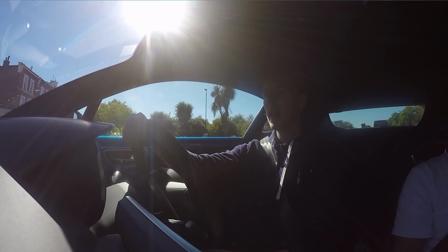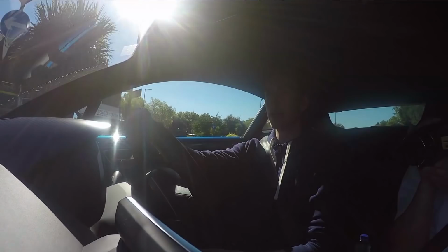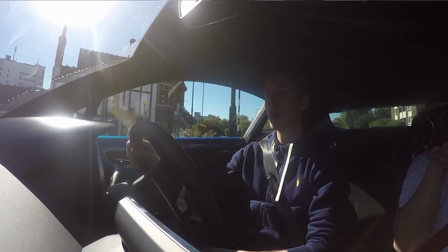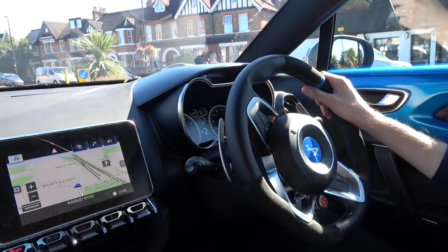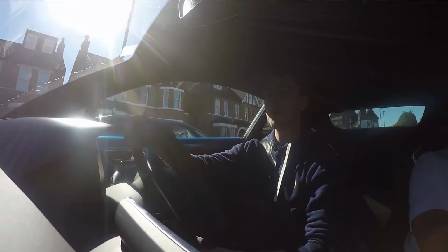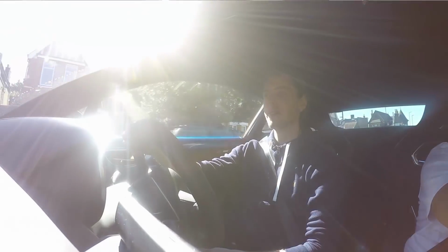Being the Premier model, you get the Focal speakers, carbon fiber spec, different things, but it's limited to 1955 models. And that's a commemoration of the fact that the original Alpine company started in 1955.